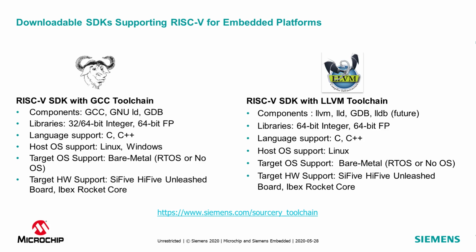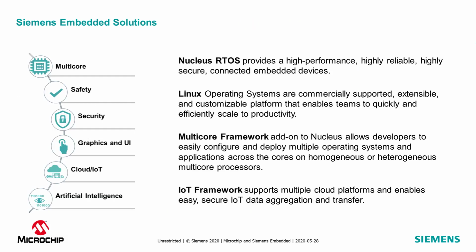Obviously, language support is important, but then what targets have been supported, linker files have already been created and everything like that. That complete solution, that complete SDK, we have it here. And if you're a GCC guy or an LLVM person, doesn't matter. We've got them both for you, which kind of fits into the larger ecosystem of Mentor Embedded.